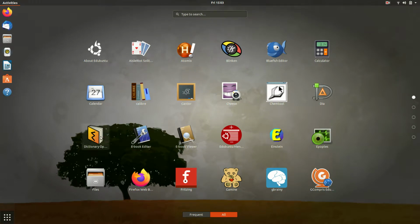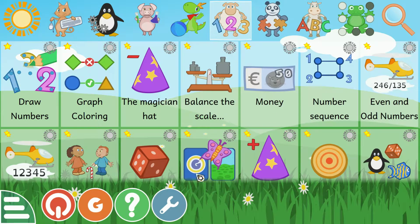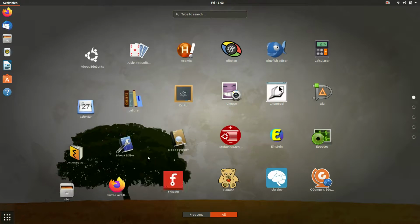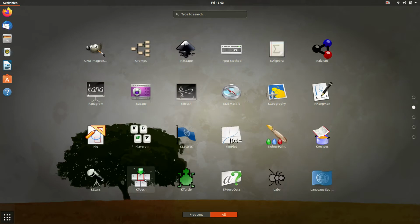It has a dictionary. It has different games on here. It has some educational software, like this one's geared more for kids, where you can learn how to count, you can learn how to draw numbers, alphabet, all kind of different things there. You have a bunch of games that are geared for little kids. This also has a couple of typing programs in it for the kids to learn how to type. It has a couple of really cool games, cool stuff.